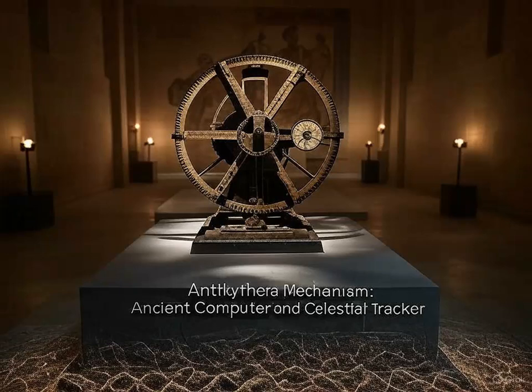That's right. And you have to picture this. It wasn't some grand monument. It was basically a rusty, unassuming box. Found by sponge divers, of all people, back in 1901, near the Greek island of Antikythera, hence the name. It came from a Roman shipwreck about 2,000 years old. At first, people just thought it was another piece of corroded junk from the seabed. Just another lump. Exactly. But it turned out to be holding this incredible secret, something that really challenges what we thought ancient technology was capable of.